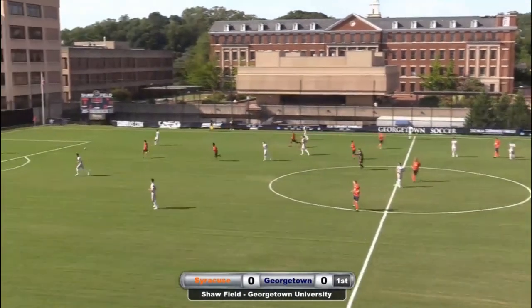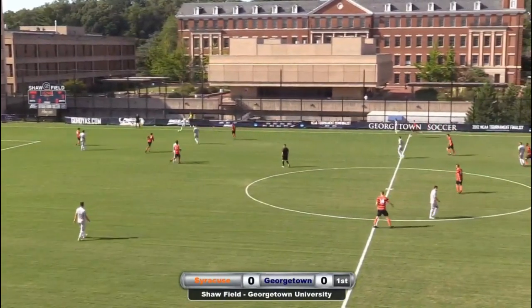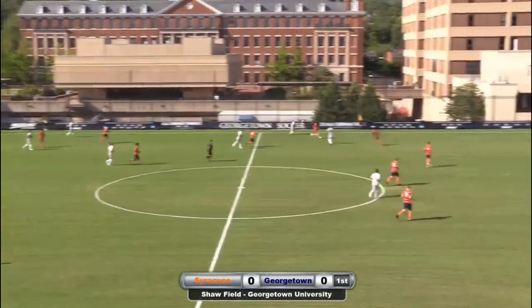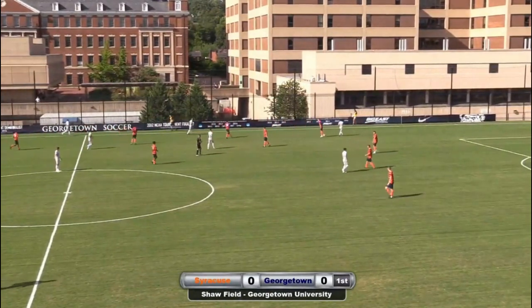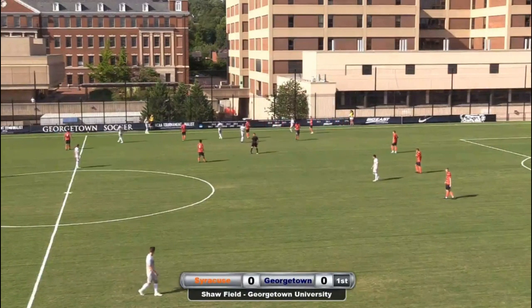Keep possession back to Nicopolitis. Giannis now to O'Hearn. Dotson, good first touch, but he's defended well by Higgins. Niall Higgins, a senior transfer from Oakland.